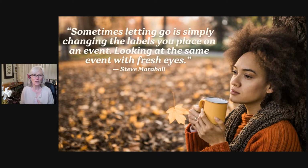But sometimes, I like this quote here. This person is kind of like a motivational speaker. It says, sometimes letting go of things we're worrying about, the way we see things, is simply changing the labels you place on an event, looking at the same event with fresh eyes. And I really like that, because I thought, okay, I can look back on that event and this dog and realize that, wow, that is not every single dog. And I do have many dogs that I learned to love later on in my life.